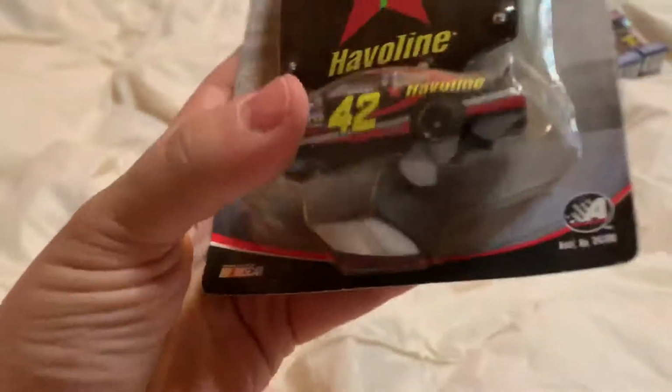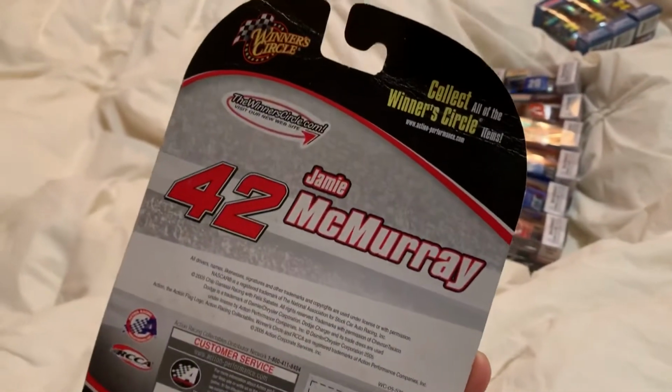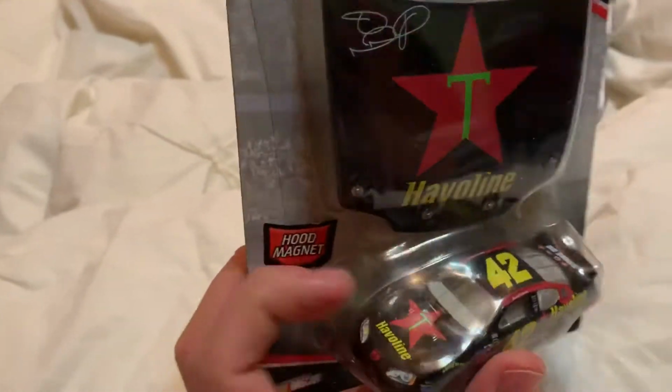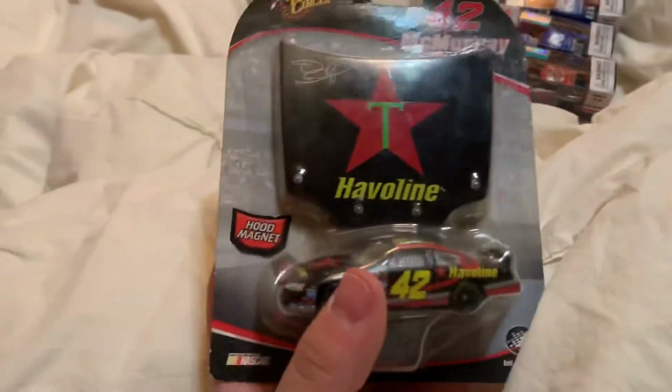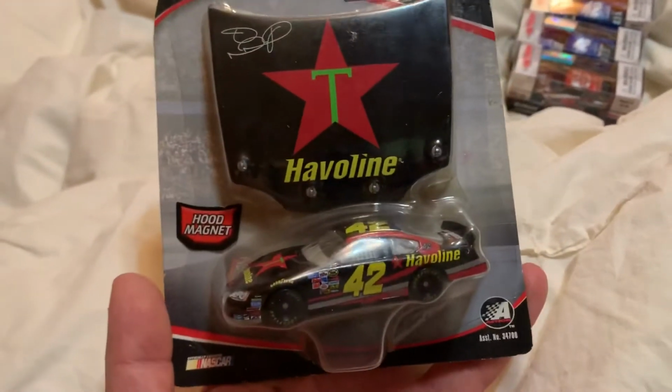Next, we've got one of Jamie McMurray's classic 2005 paint schemes. I don't remember where it was, if it was in Charlotte. Yeah, I think it was Charlotte, the second Charlotte race. Jimmy Johnson won that race with his 06 scheme, with the early preview run of it.